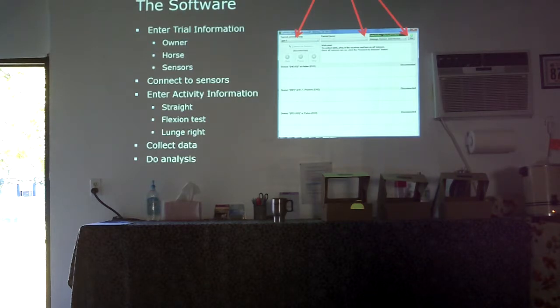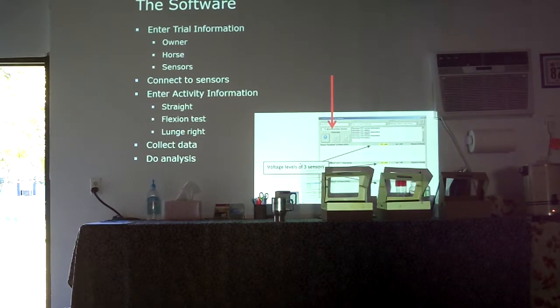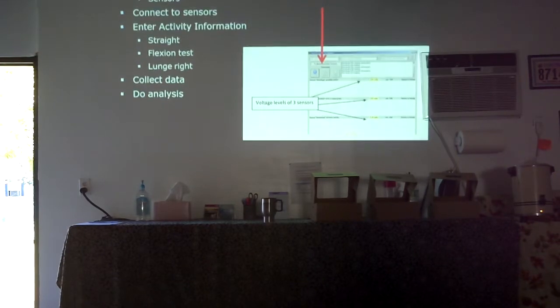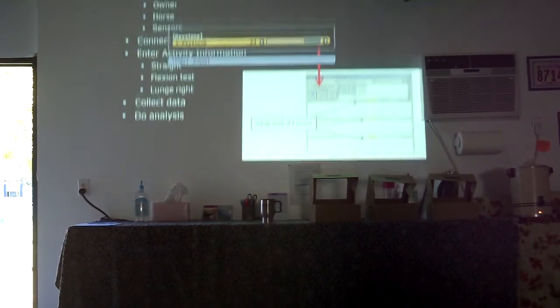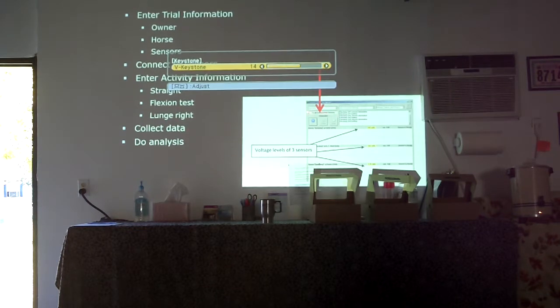It's pretty self-explanatory. Okay, so once you've got all of that information in there, and oh boy, can you just tilt that up a little bit?